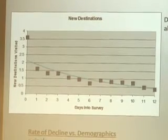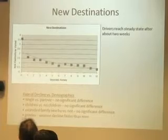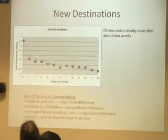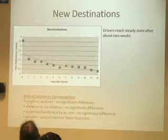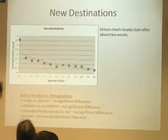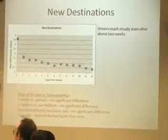We also have demographics on all these people. So we're interested in whether this rate of decay varies with the demographic makeup of the people in the study. We found no difference between single people and people with a partner, children versus no children, or extended family nearby or not. There was no significant difference, but we did find a small but statistically significant difference between men and women. Women's rate of decay is slightly higher than men's, or they go down and hit the steady state a little bit faster.